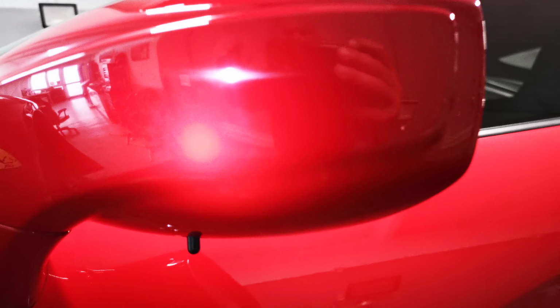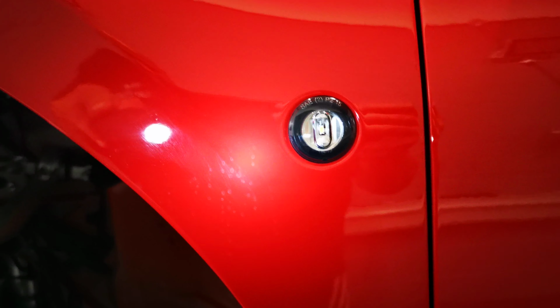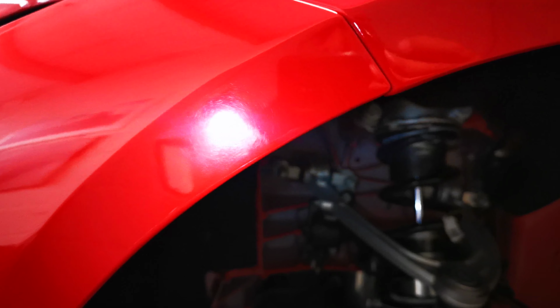Anything here? Oh, a dullness there that hasn't been polished out properly. More pigtails, can you see? There you go. Back to the mirrors again. There. Anything? Buffer trails. What was that there? And more.